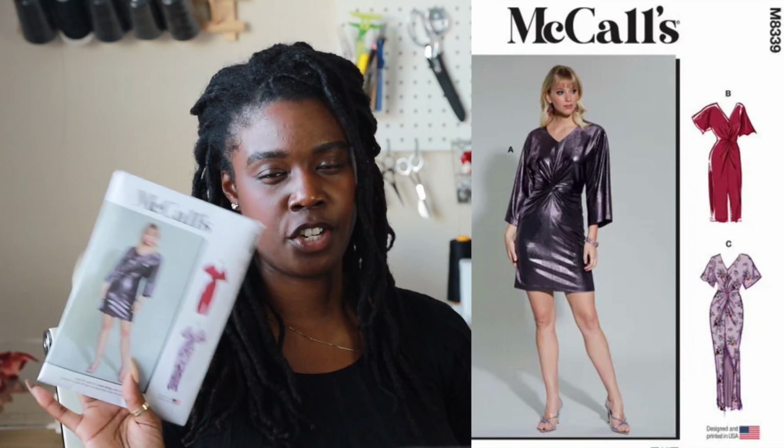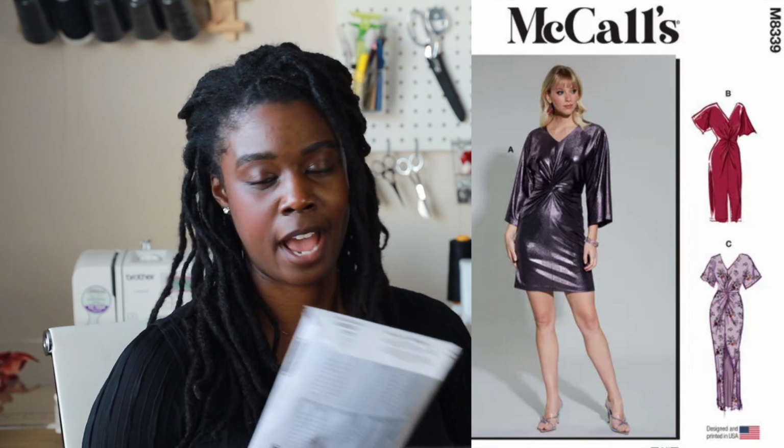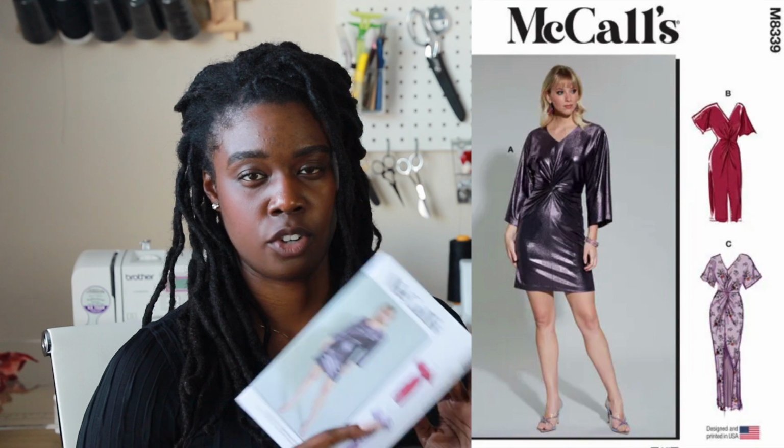Glad they made a knit version. This was genius. It was absolutely genius. I'm sure this was a bestseller pattern in the woven version, so kudos to them for making the translation. Okay, we're still in McCall's.